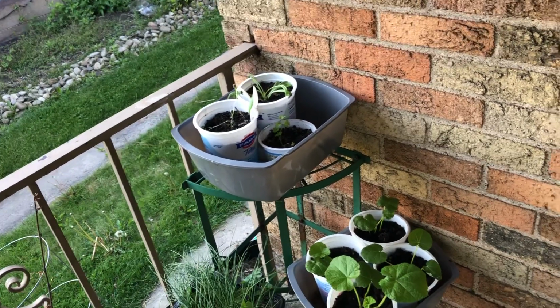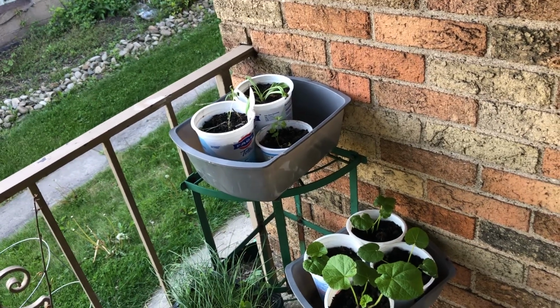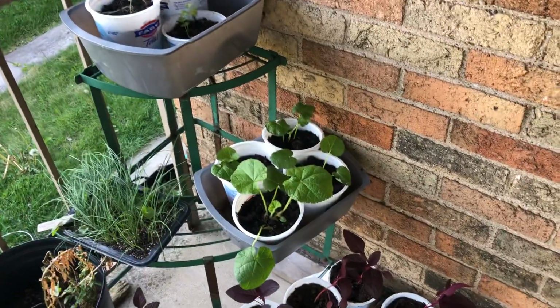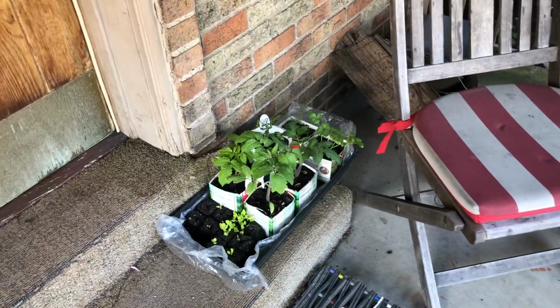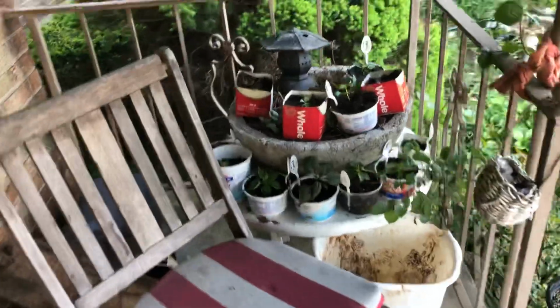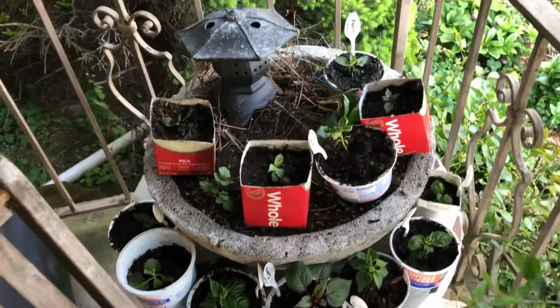I'm trying to grow Japanese indigo for the first time this year and not having too much luck with it. It does not look healthy. These are the hollyhocks that are going down below. And yeah, there's more. I have 6 different kinds of tomatoes this year. And then these are coxcomb.